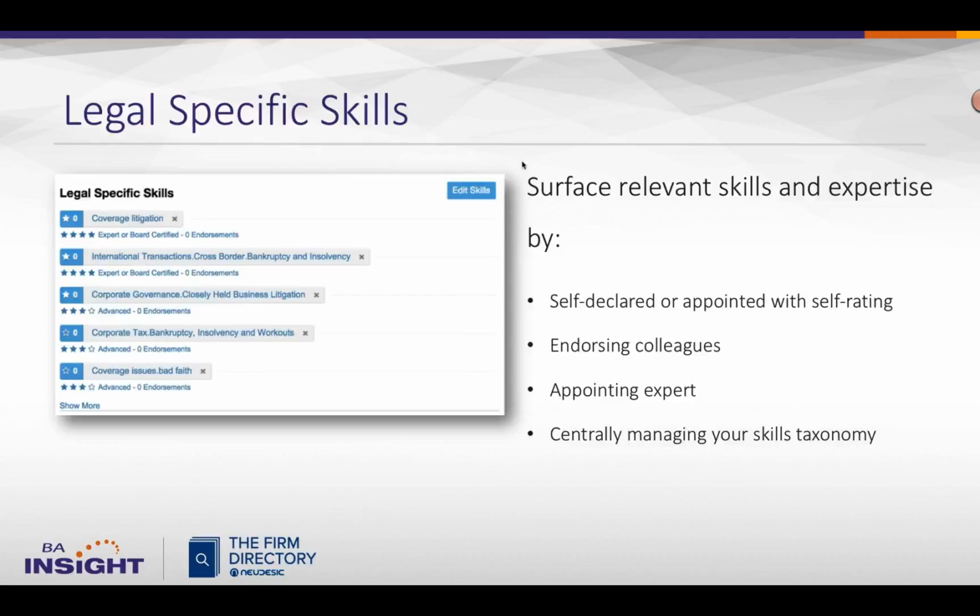One of the unique things that the firm directory does is it has a capability of providing legal specific skills. So we provide a taxonomy of around 1,800 legal specific skills across about 21 areas of law. And what this allows people to do is either A, self-declare that they have experience in a particular topic, or you can actually have someone responsible for appointing experience in a particular legal skill. And then finally, you can use one of our algorithms where we actually read the bio and all of the contents of the bio, match that up with a taxonomy, and we actually assign people skills. So it's a nice combination of the ability to either A, self-declare skills, B, appoint skills, or C, automatically have those skills assigned to individuals.